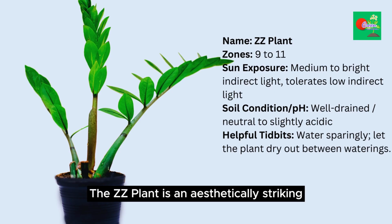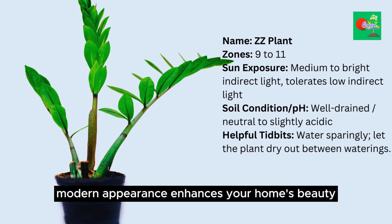The ZZ plant is an aesthetically striking and hardy addition to your home. Its glossy, dark green leaves thrive in low light, making it perfect for any room. Its sleek, modern appearance enhances your home's beauty.